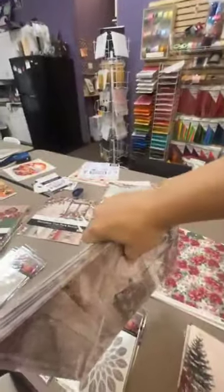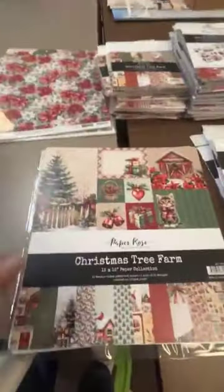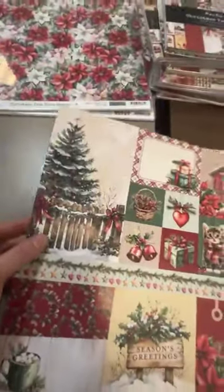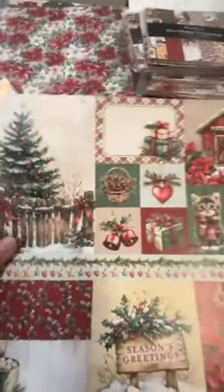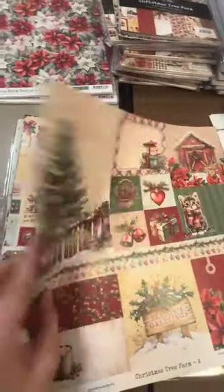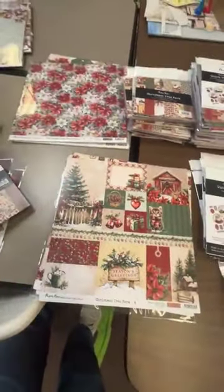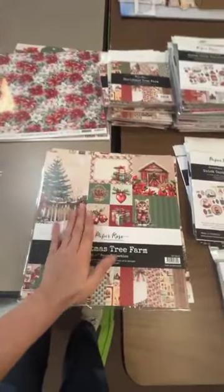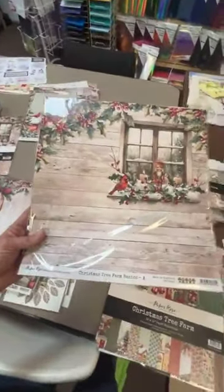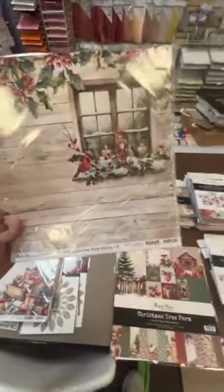All right, Linda had one of the Christmas Tree Farms open for me and I didn't even notice it. So I'm going to show you a little bit of those. That way you can see it without the gloss from the packaging. Look how stunning the colors are on this. So again, Christmas Tree Farm. We've got all of those open stock. Now we're going to go through the basics that we've got open stock. And I think it looks like we may have done all the basics as well.